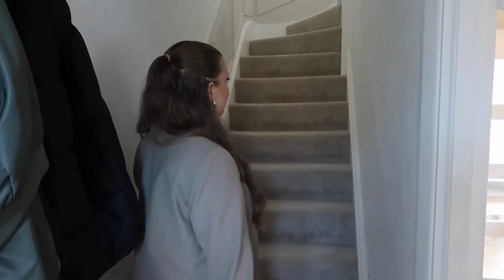It does also feature somewhere else in the house, which we will see in a minute. Obviously this is kind of like a small space, but still I feel like we've made the most of what we can. And yeah, this just starts off the house. We also have carpet running up the stairs.